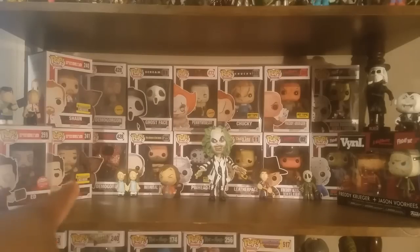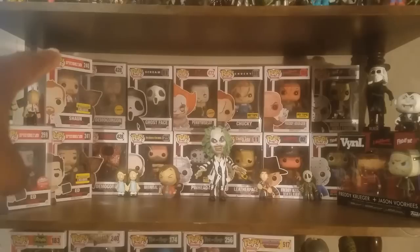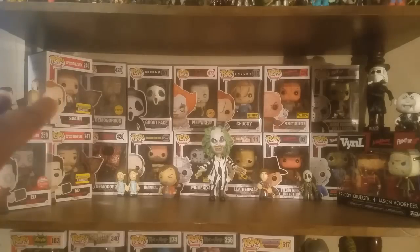Over here you see I have Shaun of the Dead figures. I do have the blood splattered Shaun, blood splattered Ed, and then I have Zombie Ed as well. Then also the mystery minis of Shaun and Ed up there. That's still one of my favorite horror comedy movies of all time.